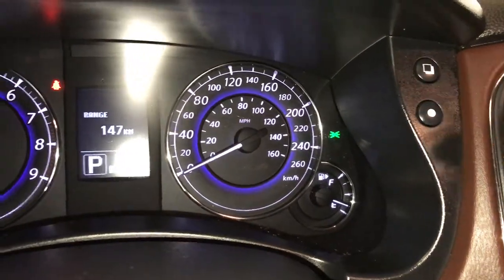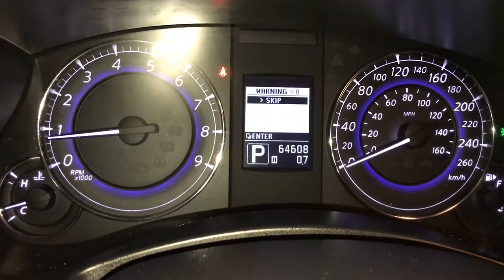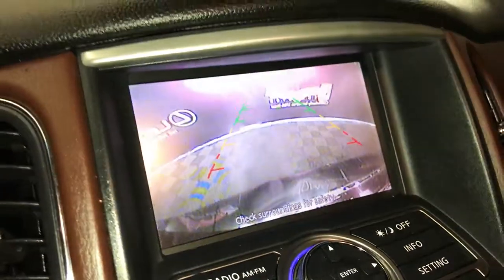These buttons right here control information on the dash. Kilometers still empty, outside temperature gauge, vehicle settings. Engine start and stop button. Display screen houses your backup camera. You have your grid lines.